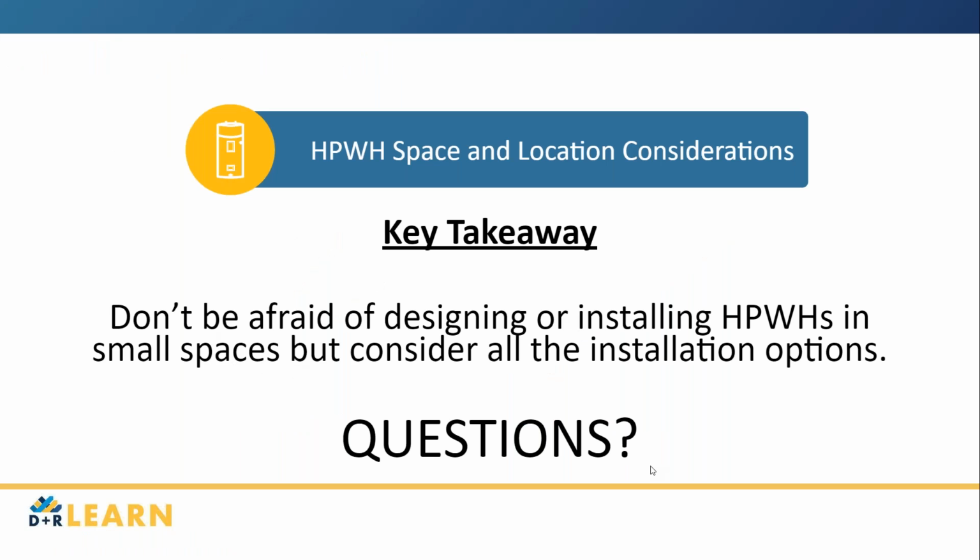So the key takeaway here is, don't be afraid to design or install heat pumps in small spaces, but there are a lot of ways to consider the installation. So keep your options open and work with the family to decide how they want to accomplish that, but keeping in mind that you want to draw in ambient temperatures that are tempered, preferably conditioned, or just on average.